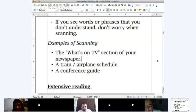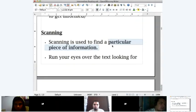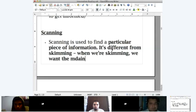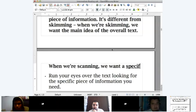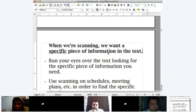Good. So we use scanning when we want a particular piece of information. So this is different from skimming. When we're skimming, we want the main idea of the overall text. When we're scanning, we want a specific piece of information in the text. Okay? So that's the difference.